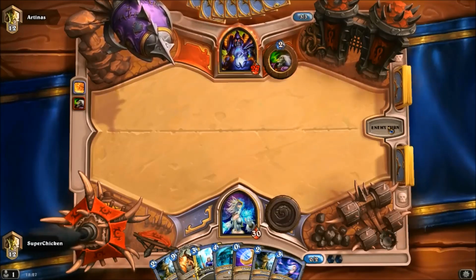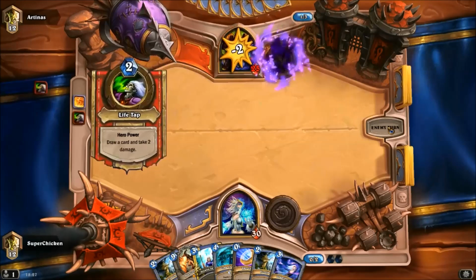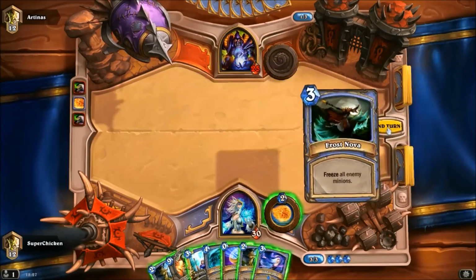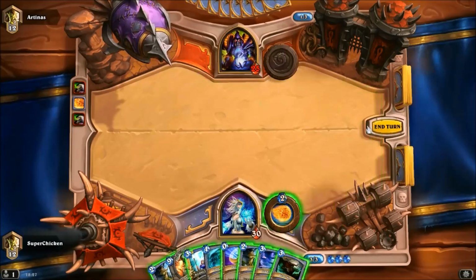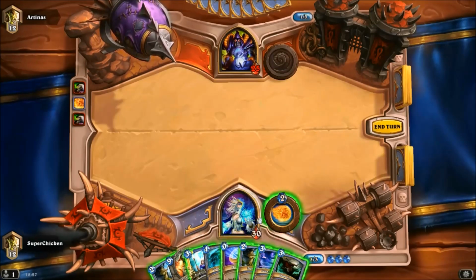We try and freeze or destroy everything that they play, doing whatever we can to stay alive. This deck is notorious for winning games from 1 health. That's due to usually Ice Block and Ice Barrier. Things of that nature allow you to get incredibly low in life total, and still win. We shall see what happens.